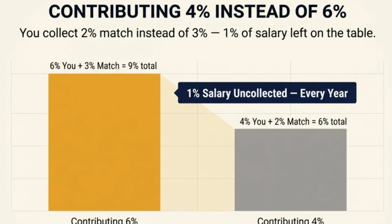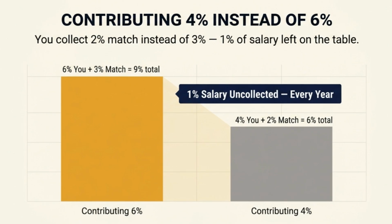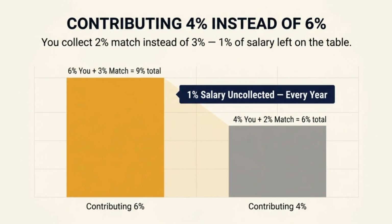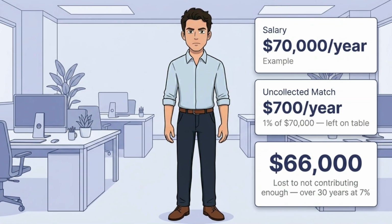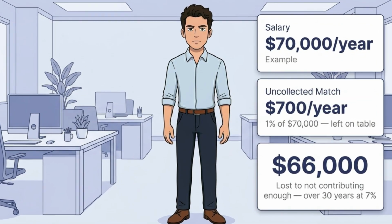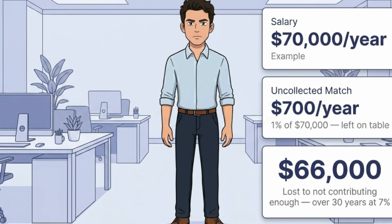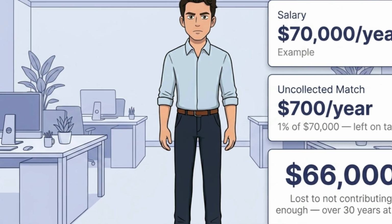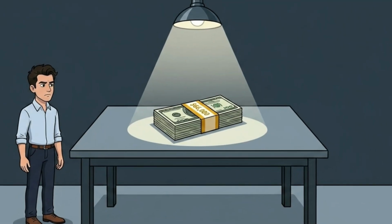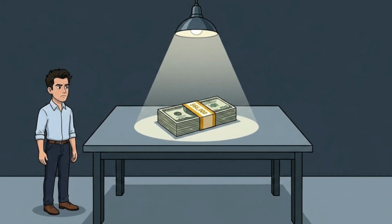If you contribute 4% instead of 6, you receive 2% match instead of 3. You have left 1% of your salary in free compensation uncollected. At $70,000 a year, that is $700 a year. Invested for 30 years at 7%, that uncollected $700 annually becomes approximately $66,000. You left $66,000 on the table by contributing 4% instead of 6.